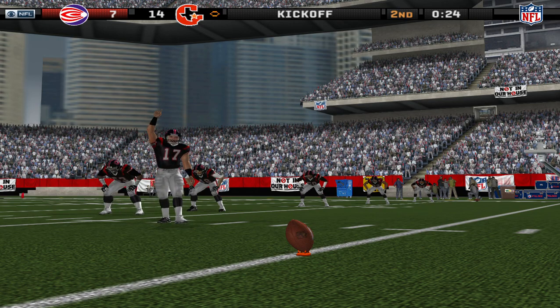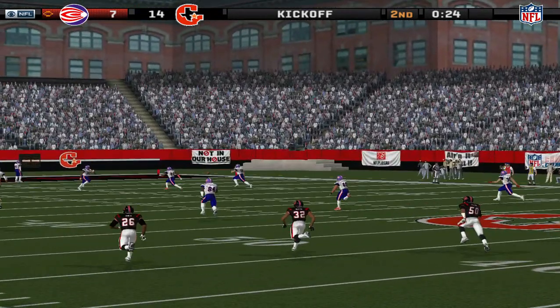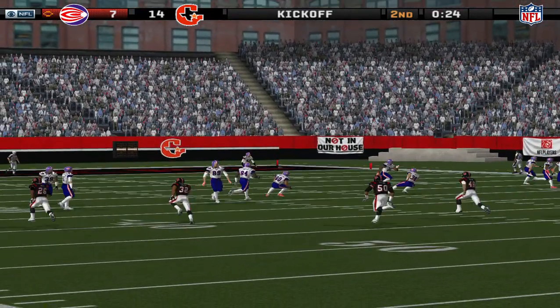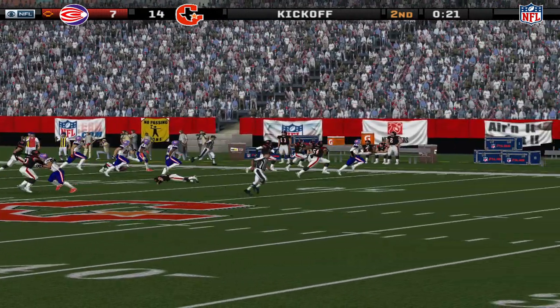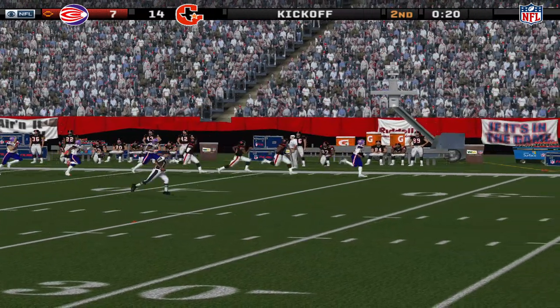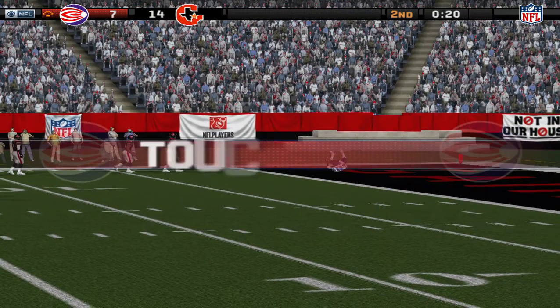Comes in to kick off. Going with the scoop kick. The 19-yard line. Breaks free. He dives. Touchdown.